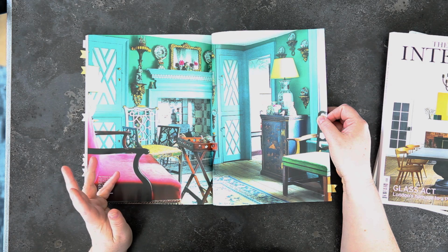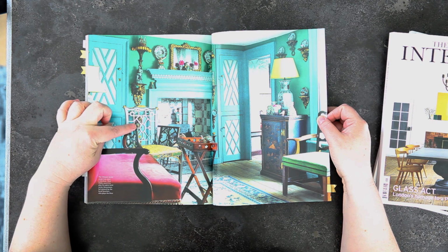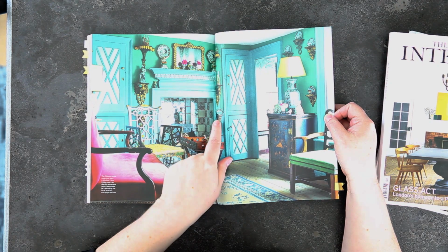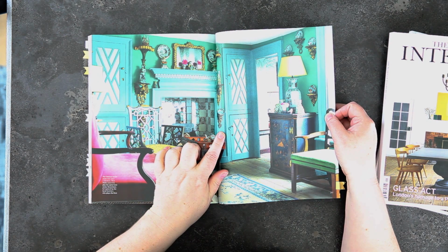One thing that jumps out at me are the many things on the walls. We have this shelf with objects on it, a shelf with an object, all the way down here, another shelf with an object. And we can see these almost go to the floor. 1, 2, 3, 4 shelves here with objects on it. This is a very cool look and something I'm really inspired by.